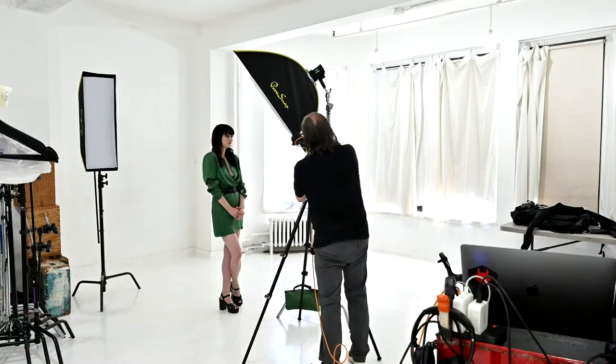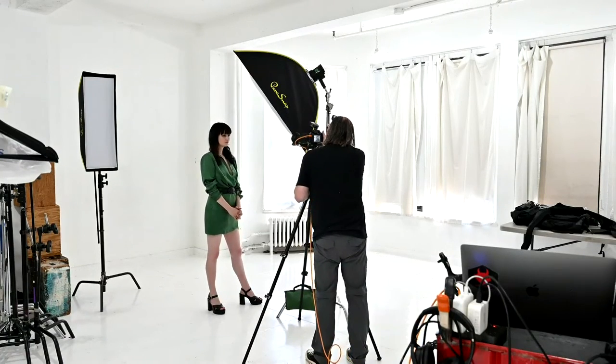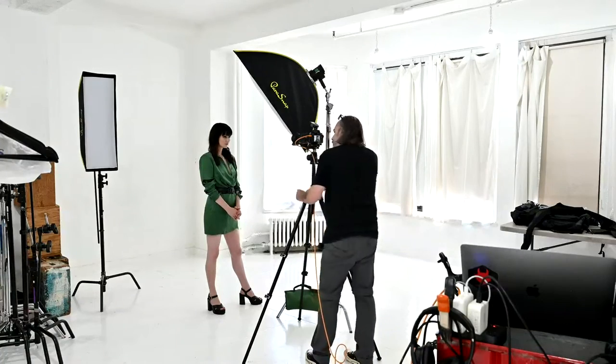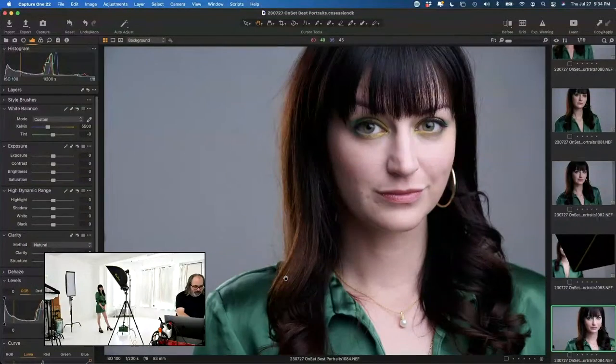Okay, so right now I'm just going to leave it the way it is. And we're going to go, and boom. Now, I left the light in manual, and I was expecting that was going to be completely blown out, but as it turns out, that wasn't too bad. So, who knew? It's a little overexposed, but we can see.